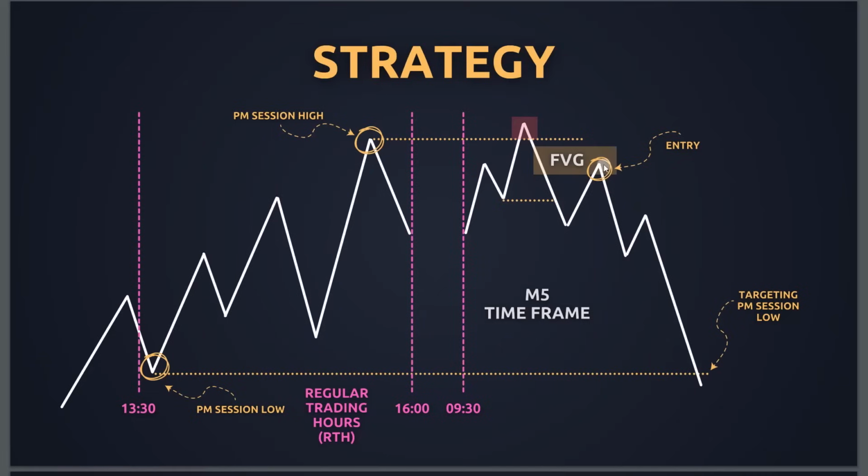Now, where do we have the stop loss? You see this high right here? You could have it above the high of the manipulation or the fake out. Or what you can do is, you see a fair value gap. We know that a fair value gap is a 3-candle pattern, so the second candle has the fair value gap, right? What we can do in this case is have the stop loss above the first candle of the fair value gap. So here is a candle, then there is the first candle of the fair value gap. So we can have it above the high of the first candle of the fair value gap. And then, as I said, we target the PM session low.